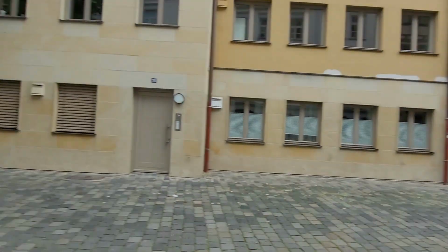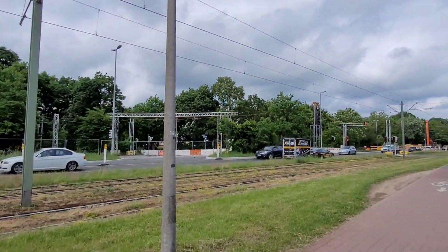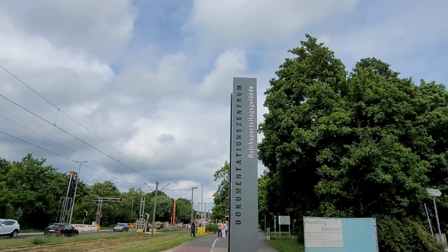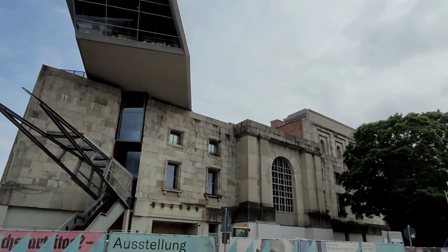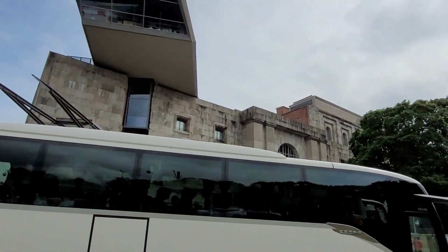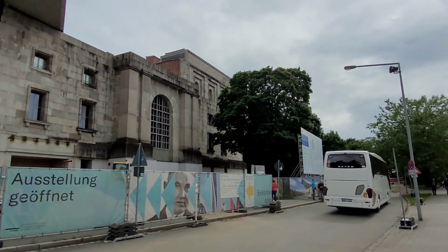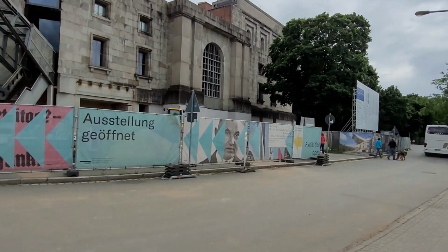And back we go. So for our next tour location, I've come way outside of the city to visit something called the Documentation Center, which is a very imposing looking building that is a World War II memorial and also happens to be the location of the Nazi Party rallies in the 1930s.